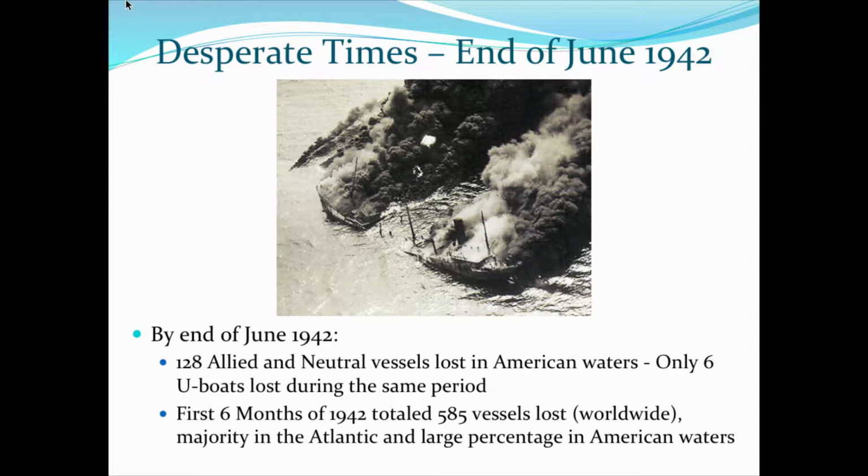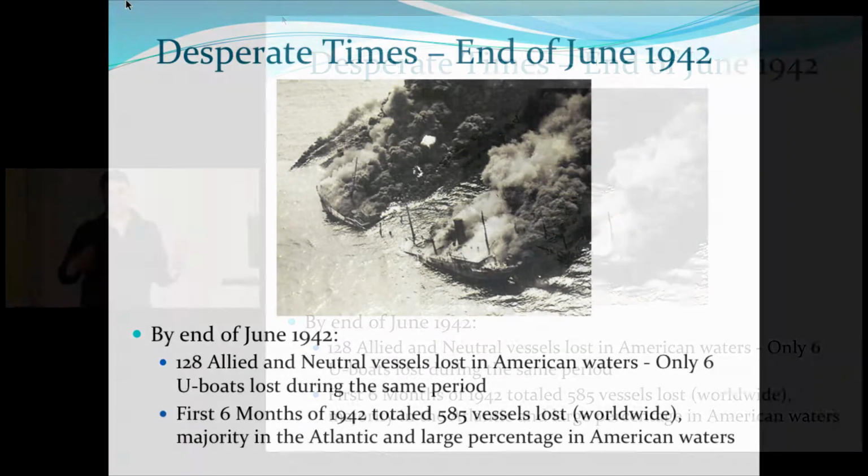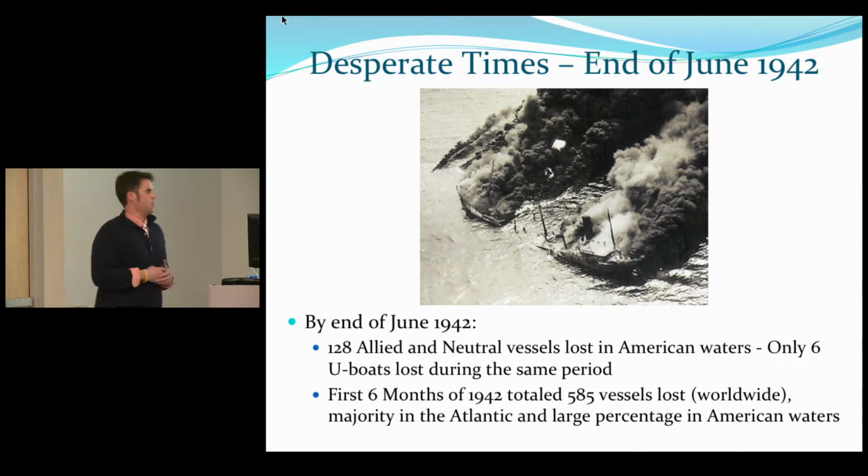This is what I call our desperate times. By the end of June 1942, we have over 128 Allied and neutral vessels lost in our territorial waters, to a tune of only 6 U-boats being lost. And 2 of those U-boats were actually lost right off here in North Carolina, but as you can see, the vast disparity between the 2 casualties there. And worldwide, this is a figure I wanted to point out, that over 585 vessels had been lost in this 6-month span from January through June 1942, just showing the effectiveness of the German U-boat campaign.